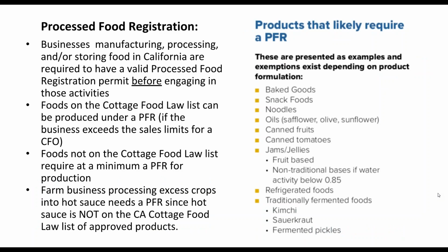So who's required to get a processed food registration? In general, these are any businesses that manufacture, process, and/or store food in California. You're required to have a valid processed food registration before you engage in any of those activities. I've run into a couple of individuals who are simply storing processed food products, not doing any processing on site. They're required to obtain one of these processed food registrations even though they're not manufacturing the product on site, because they're holding food for human consumption. They're required to go through this process to make sure that food is being held under sanitary conditions and is not going to become contaminated at any step.